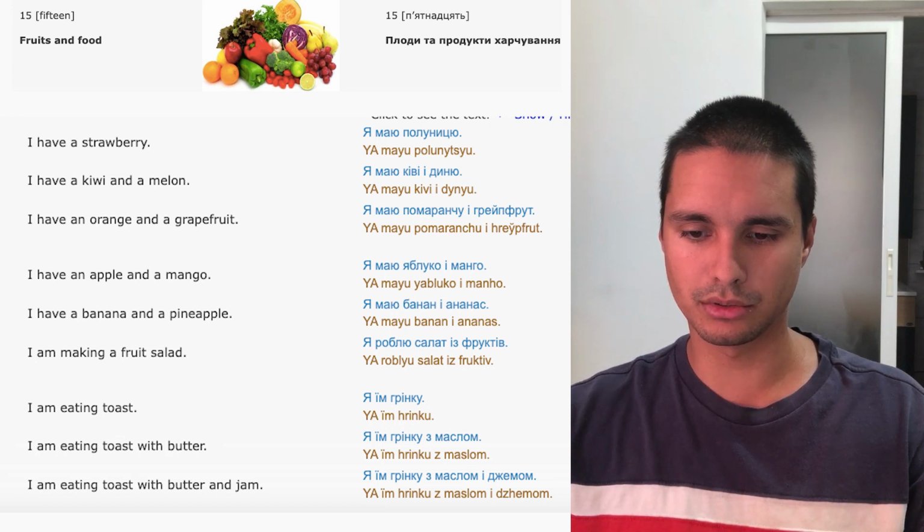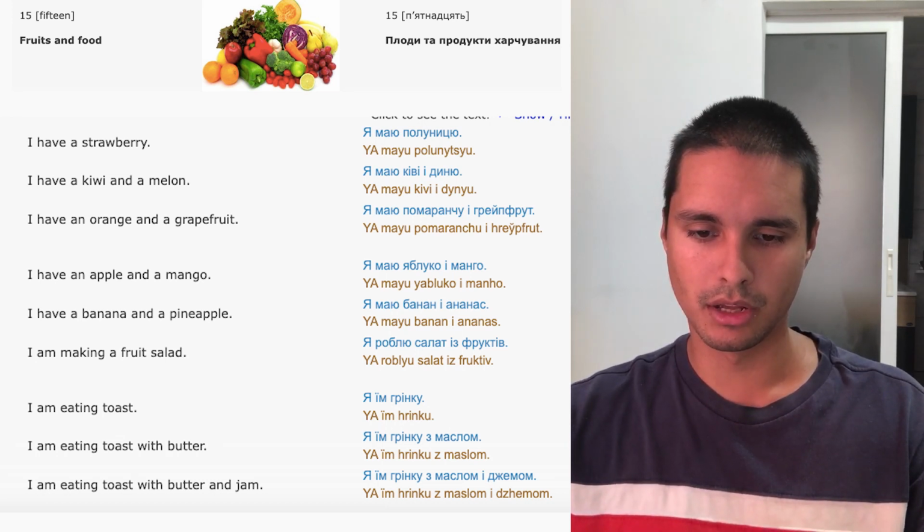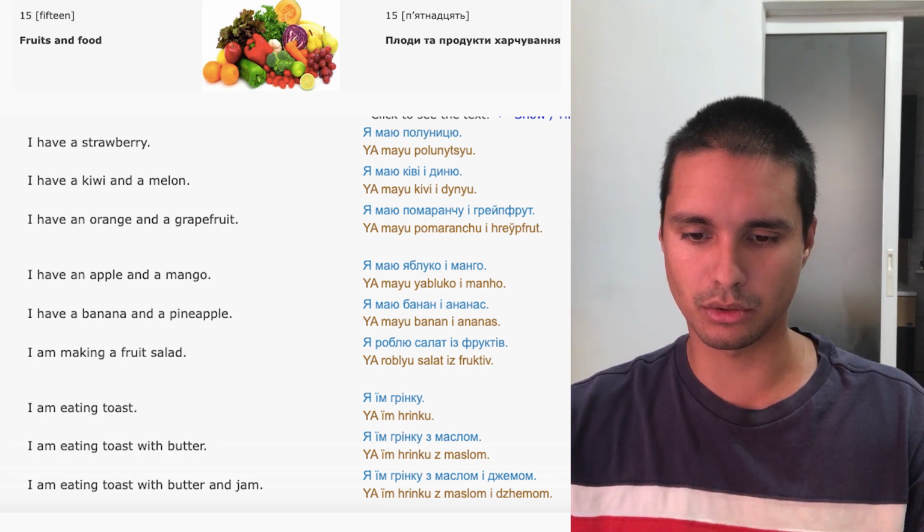I'm eating a toast. Я їм грінку. I'm eating toast with butter. Я їм грінку з маслом.